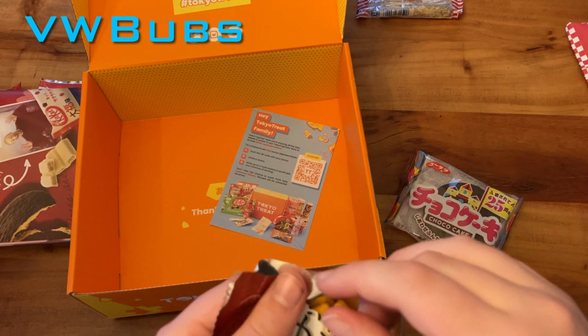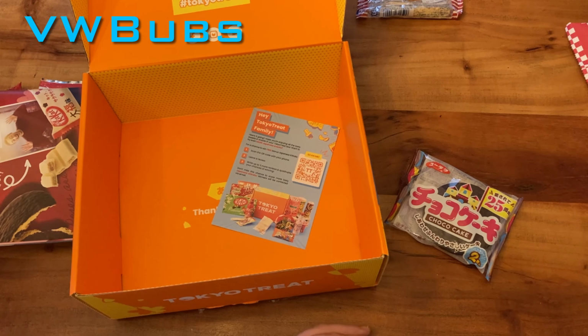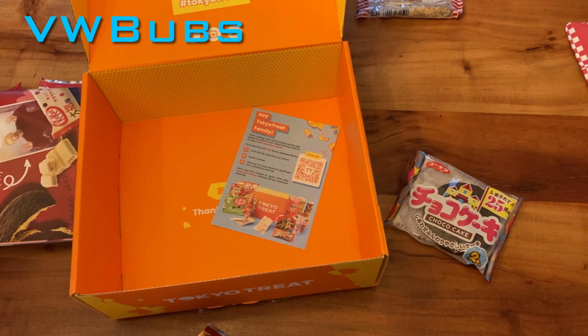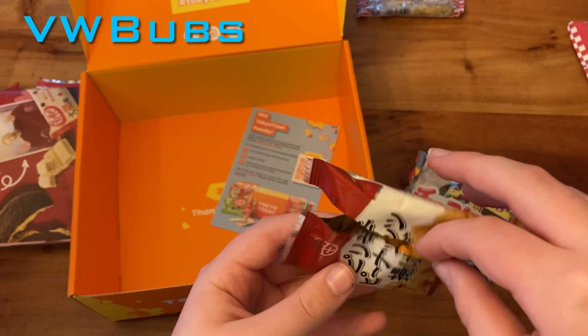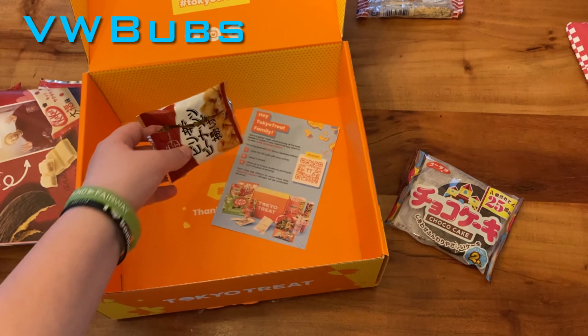Not the color I thought it would be. Oops. Not the color I thought it would be. Smells good. That's actually really good. Okay, that's actually good.